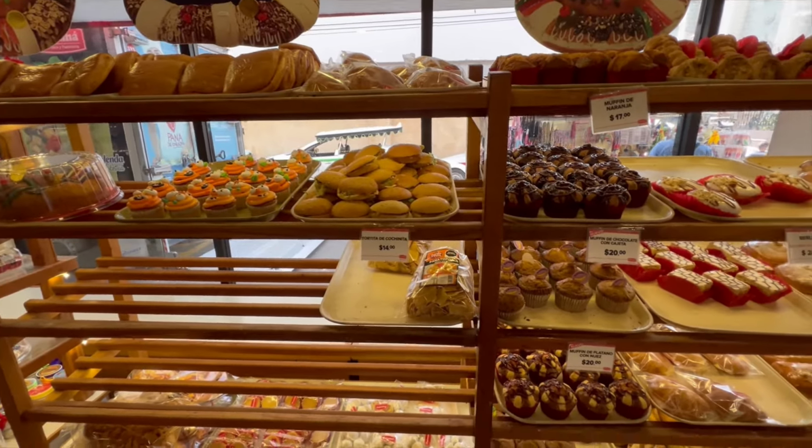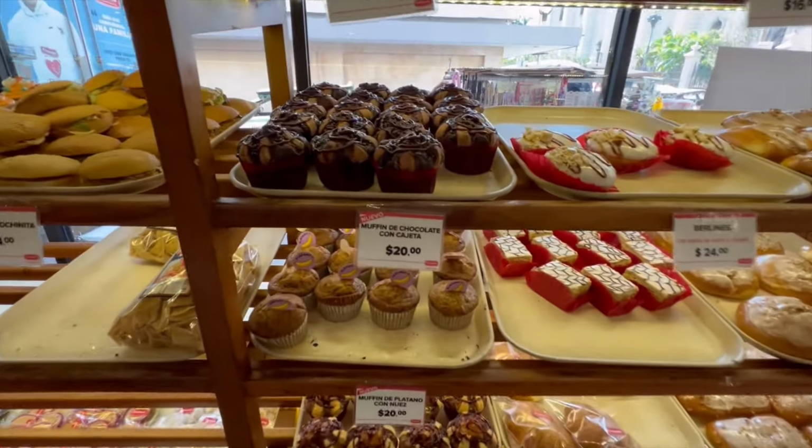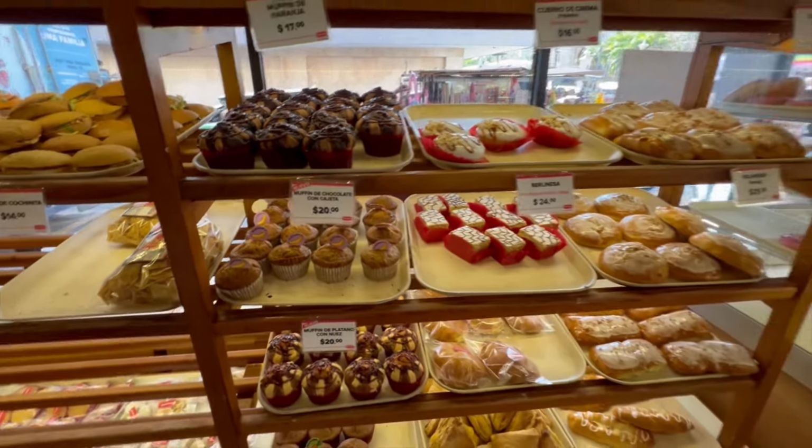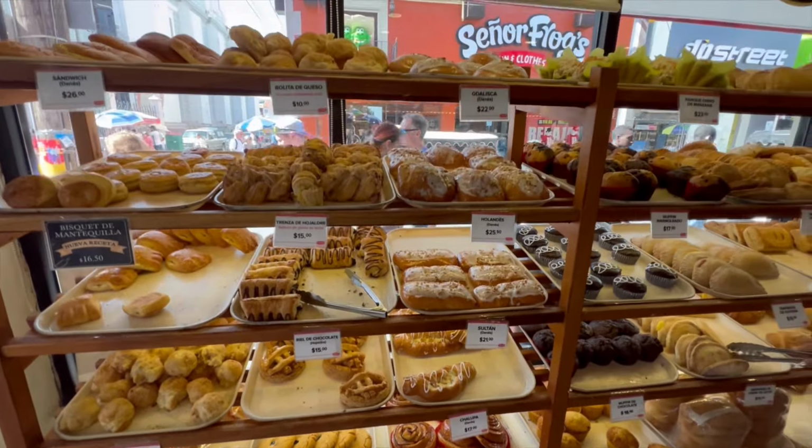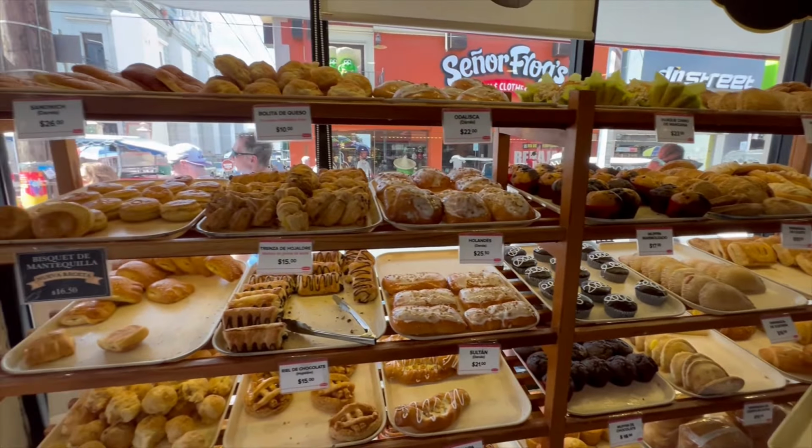We are checking out this bakery and getting some pastries, like we don't have enough at the ship. We bought a few to bring back to the ship.